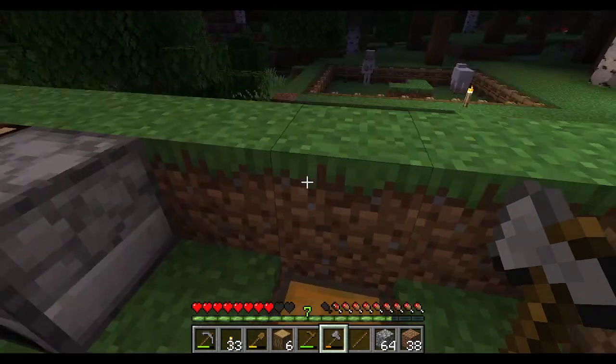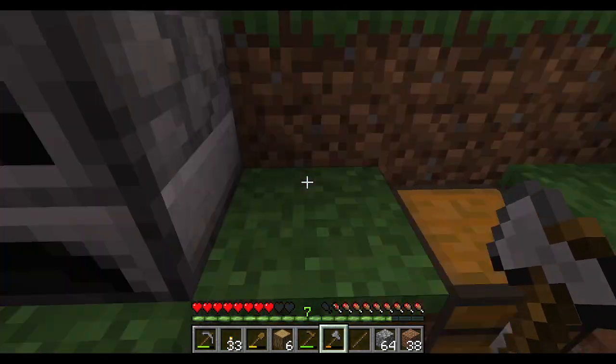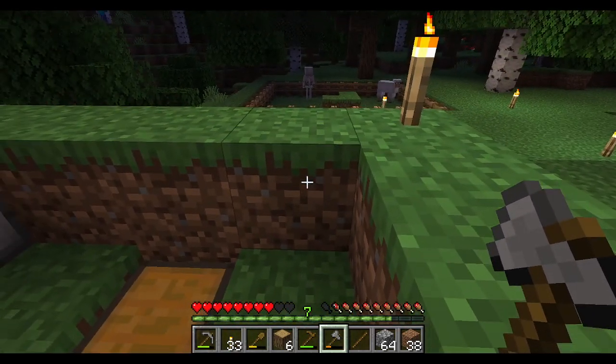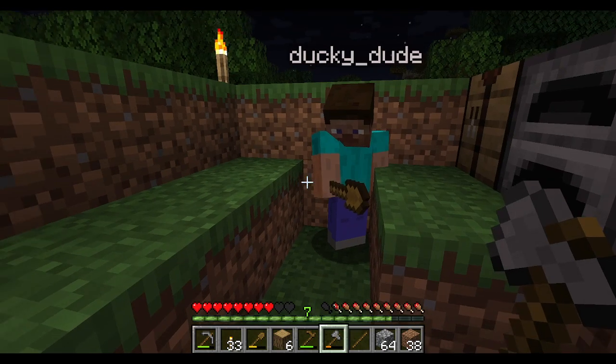Yeah, I kind of want to kill him. Skeletons are hard when you don't have a shield. Sorry, I don't realize I'm wearing a stupid Steve skin.